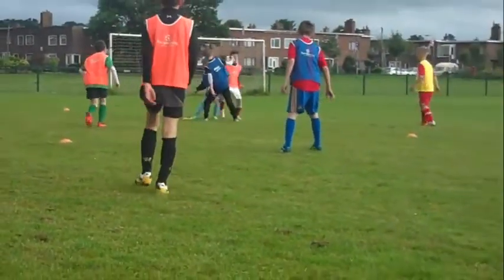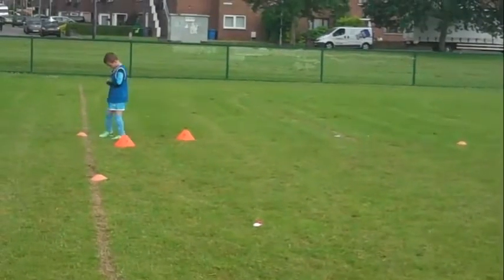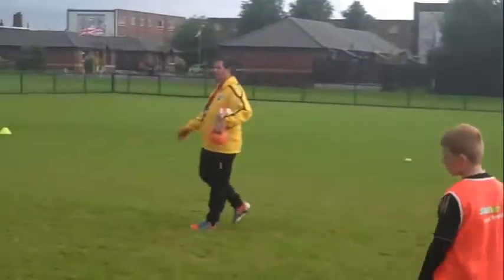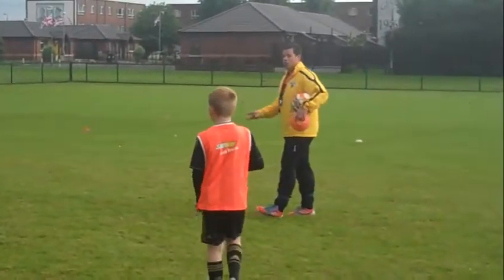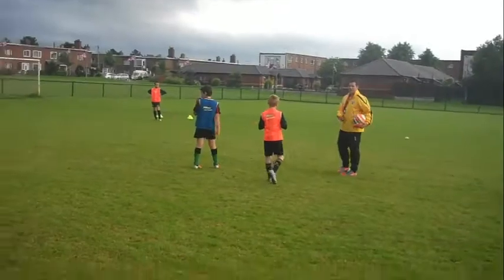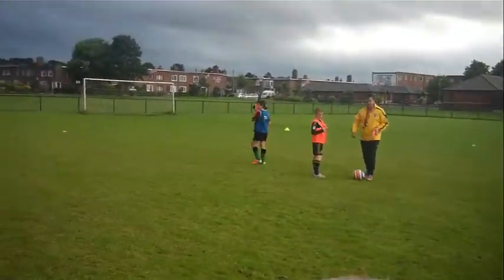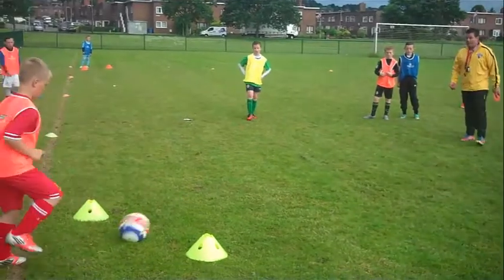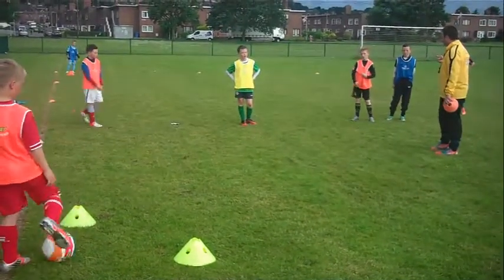Don't force it, Ben. Don't force it. Blue and blue behind the two orange gates. Yeah, we've got an orange, an orange behind that gate. Now that gives us in the middle 2v2 plus one neutral, yeah? How we score is by playing off the man behind the gates, yeah? And the orange team, yeah? And if they do that, we go one goal up, okay?